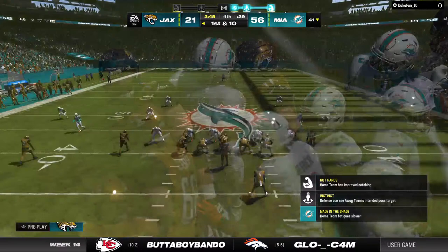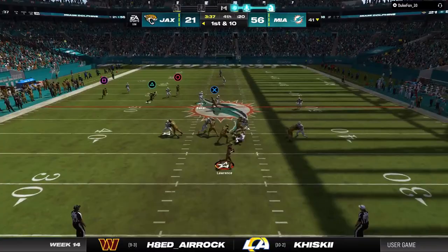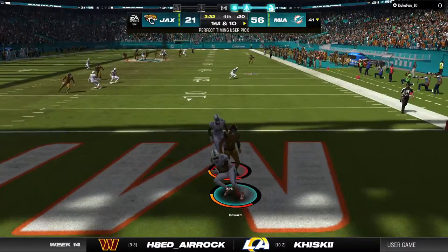Most of their damage has been done through the air. I mean, they've rung the bell 3 times with passing touchdowns, but guess what? Ground game has not been neglected. Nice little burst right there. Off the play fake. Here's Lawrence. He'll air this one out for Kirk. And oh, it'll be intercepted.